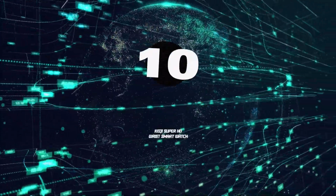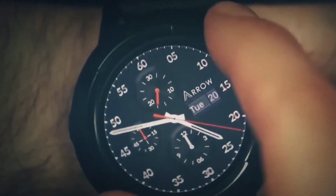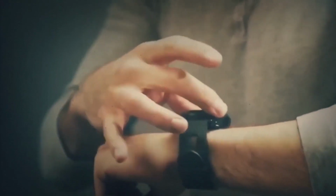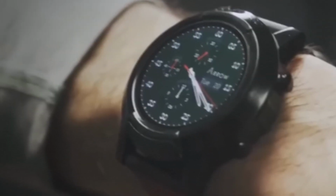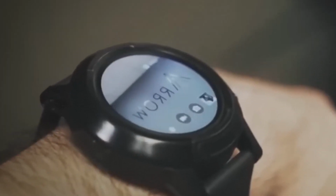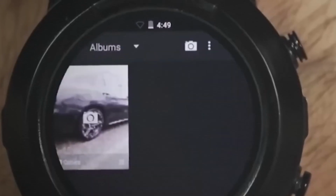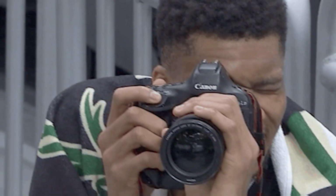Number 10. Keki Super HD Wrist Smartwatch. Hey, did you know that a smartwatch is not just for telling time anymore? Yep, that's right. Keki has created a smartwatch that's perfect for the spy in you. You can record sound and video, take photos, and even shoot 2K high-definition color video. Plus, you have the option to turn on or off the timestamp feature, and the battery lasts for a whopping 60 minutes. And let's not forget about its stealthy look. This watch is slick and modern, but still manages to take clear photos and high-quality video.